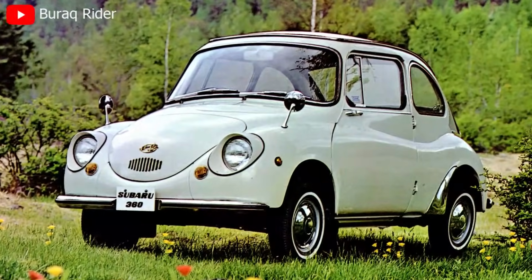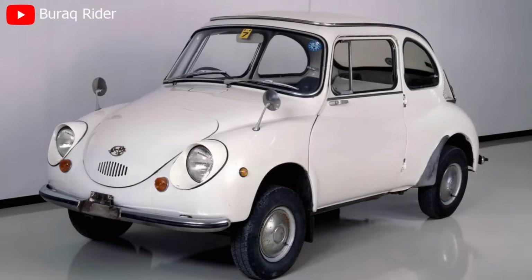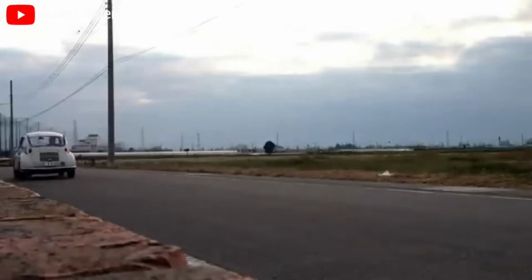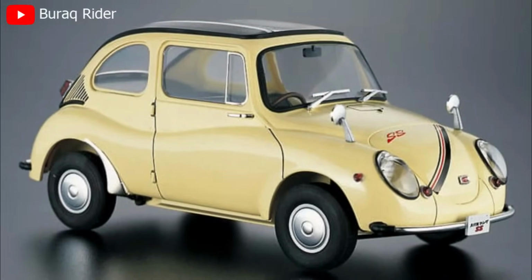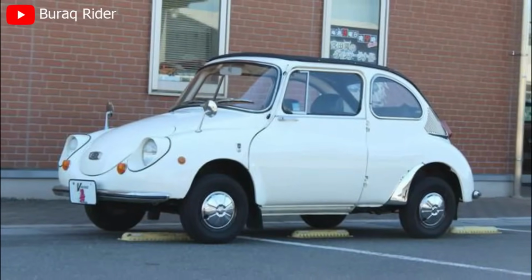Still, Subaru wasn't content just leaving it at the original coupe. Oh no, someone in the design department got ambitious, or maybe just bored, and decided the world needed more of this thing. So they made a convertible, and yes, even a van version. That's right, a van. A microvan. Because clearly, what this jelly bean on wheels needed was cargo space. Despite the creative body styles, the front end remained exactly the same, like it was permanently surprised to still be on the road.